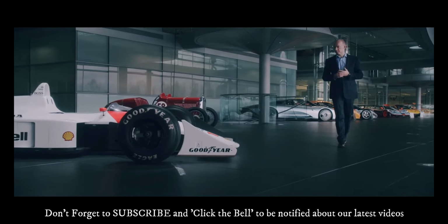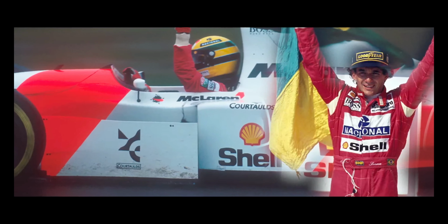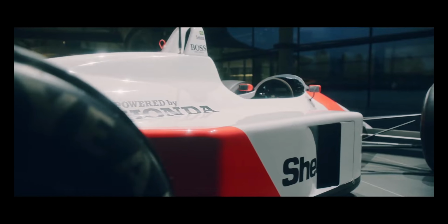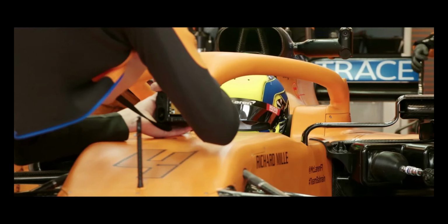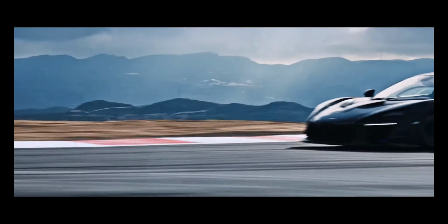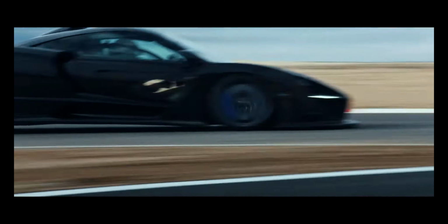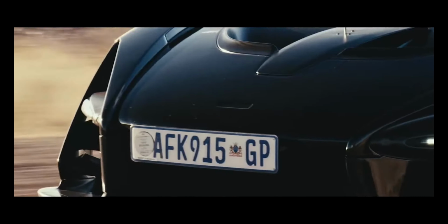We made our name on the racetrack, as did many of the greatest drivers of all time. Ayrton Senna and Alain Prost drove this car to 15 race victories. And we took what we'd learned about speed, agility, and super lightweight engineering to create the most innovative supercars for the road.